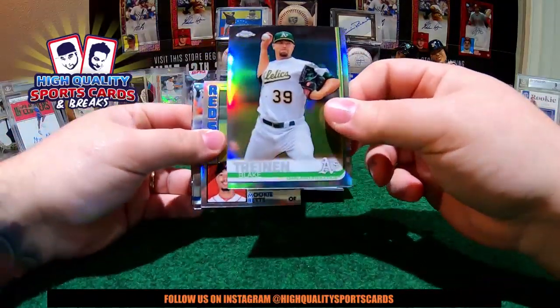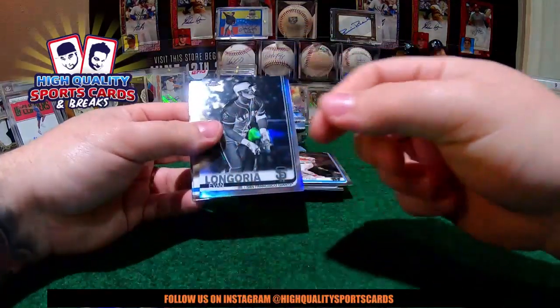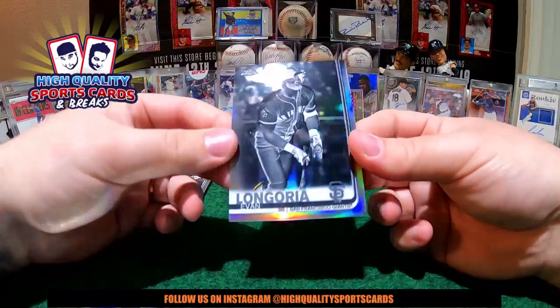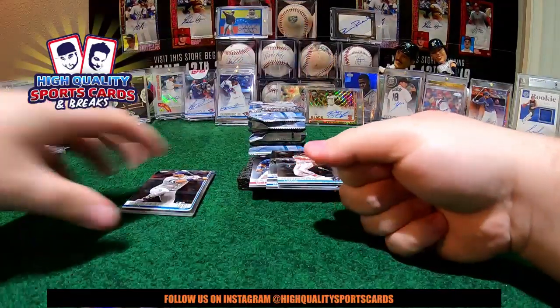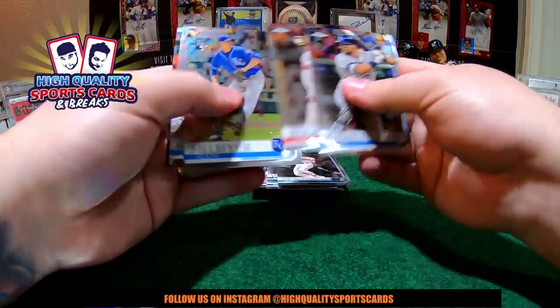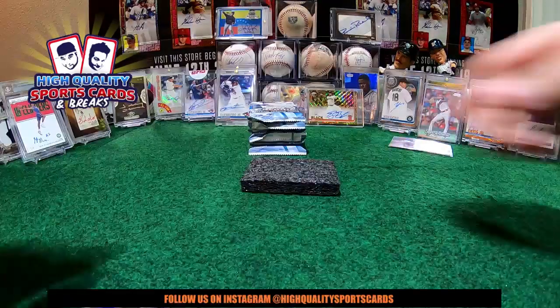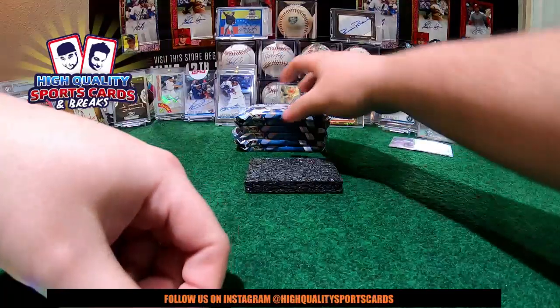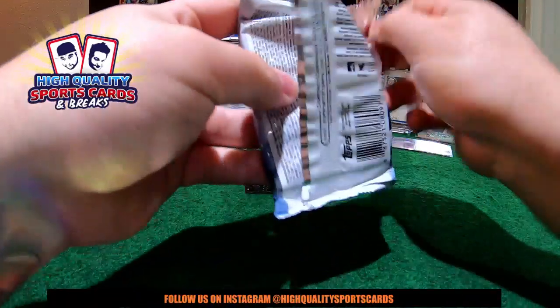Blake Treinen, refractor. Mookie, 1984 refractor. Shiny, shiny, Kyle. Evan Longoria, negative. San Francisco Giants, nice piece for Merkman 28. And we got just a half box to go. Right here. Good luck, my friend. Two more hits to come. Maybe a big boom one more time.